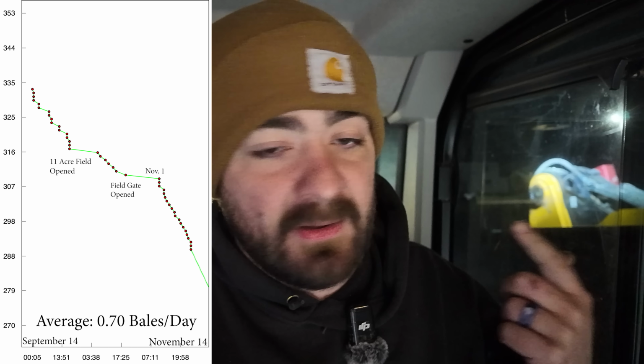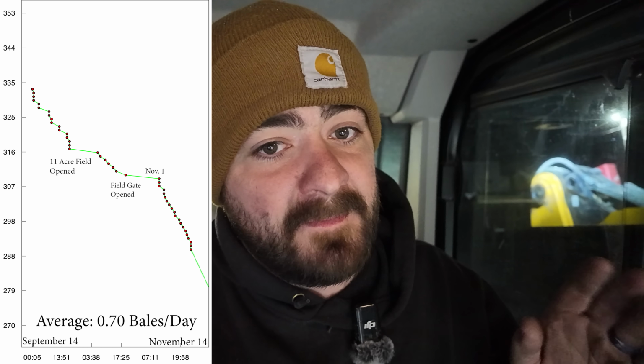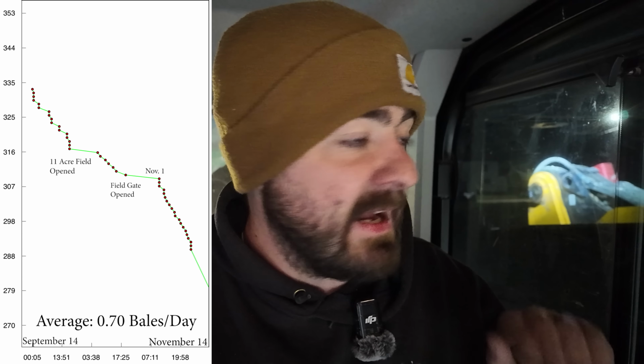So I'm actually keeping track with how many bales I have in storage with an app. It's literally just called Counter App. And what it allows me to do is track my bale usage over time. And I'll throw up a screenshot of what it looks like since mid-September is when I started feeding out bales, and that shows my usage.